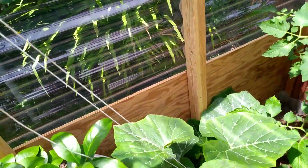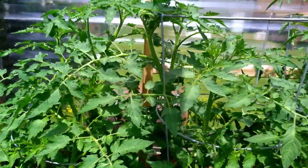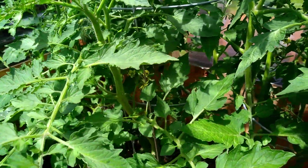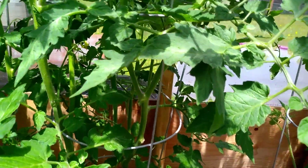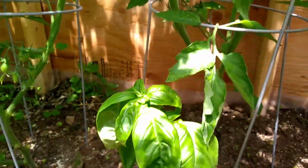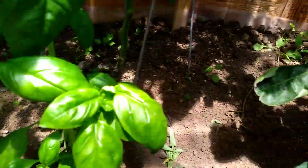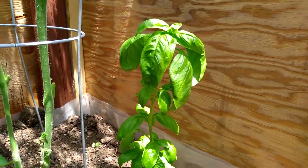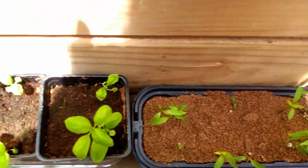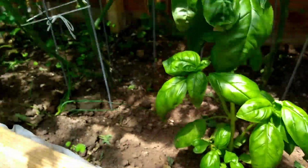We're going to make it vine up. And then my tomatoes. Plum tomatoes and cherry tomatoes. Lots of great tomatoes. Basil. Lots of basil. Beautiful basil. Some starts. Then I'll be selling at the farmer's market.